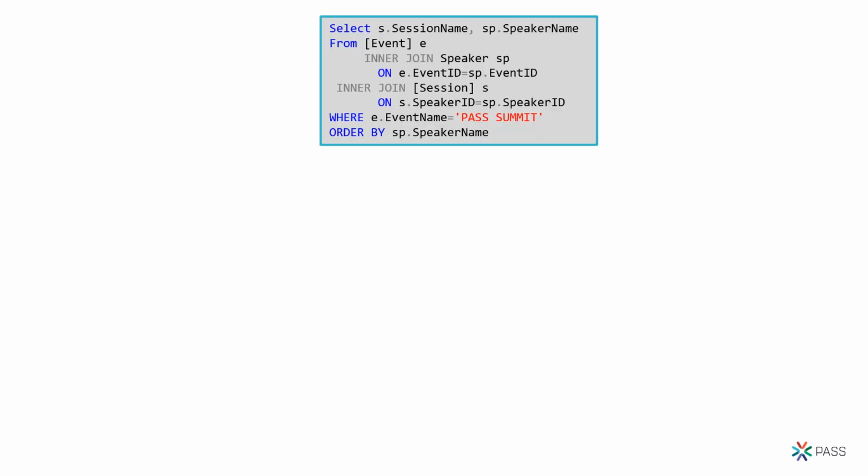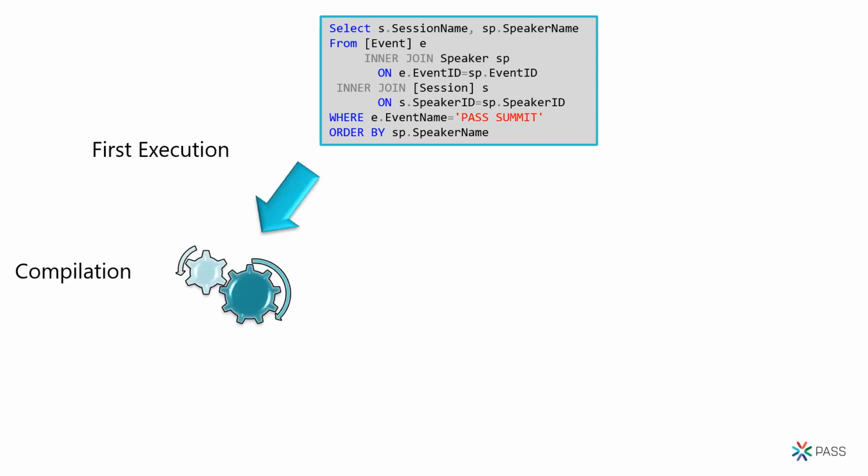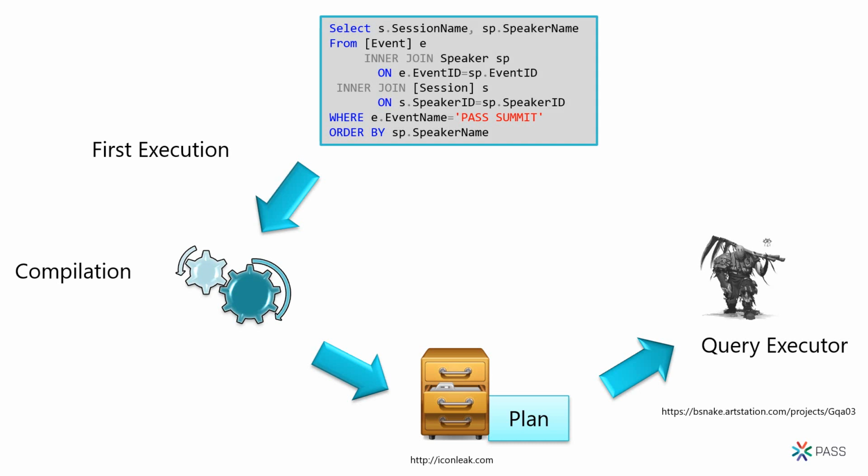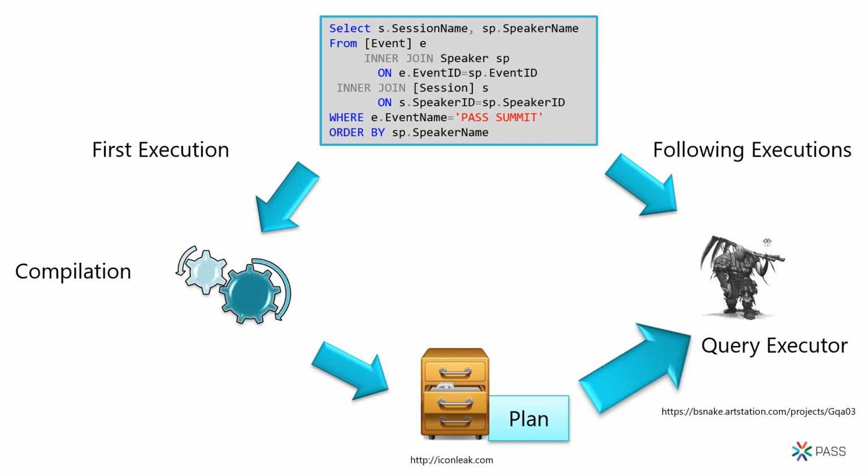When a query first arrives on the server, it's compiled, the plan is stored, and it's executed. All the following executions will use the plan stored in the cache. The amount of memory this query needs is defined during the compilation, and all other executions are using this value from the plan, a fixed amount.